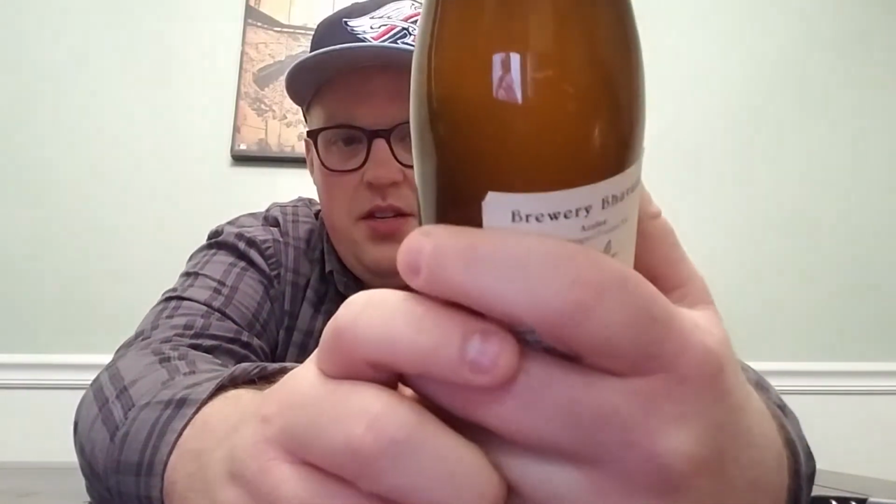Today I have another beer from Brewery Bhavana out of Raleigh, North Carolina. This one is called Azalea. See, it's 2019 release of this. I don't know if they've done it before, but they always just put the release year on there.